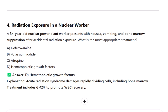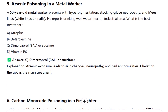5. Arsenic poisoning in a metal worker. A 50-year-old metal worker presents with hyperpigmentation, stocking-glove neuropathy, and Mees lines, white lines on nails. He reports drinking well water near an industrial area. What is the best treatment?